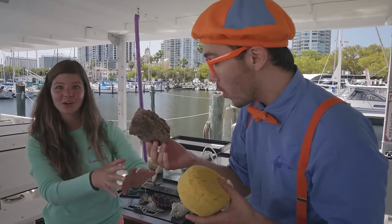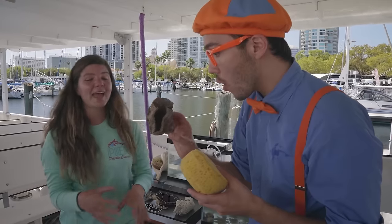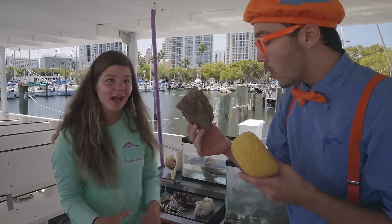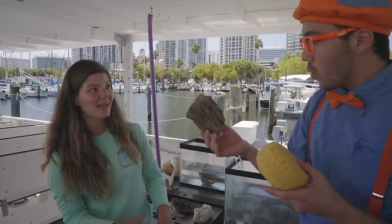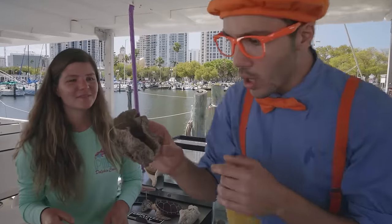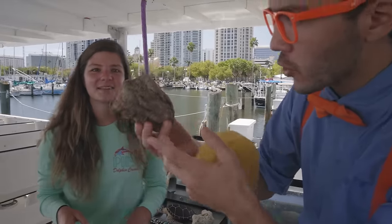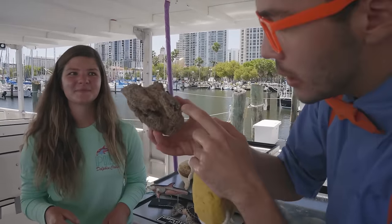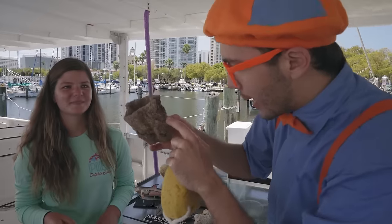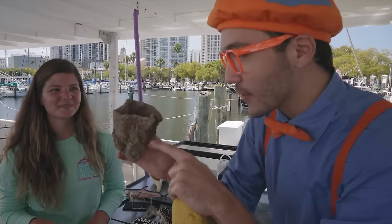They are living here in Tampa Bay. And they're really great for our environment because they're able to filter hundreds of gallons of water every single day. Can you find anything out of the ordinary on this sponge? Whoa, look at this sponge. It filtered a lot of things out of the water. Look, there's some blue string and yarn, and it looks like a little piece of grass too.